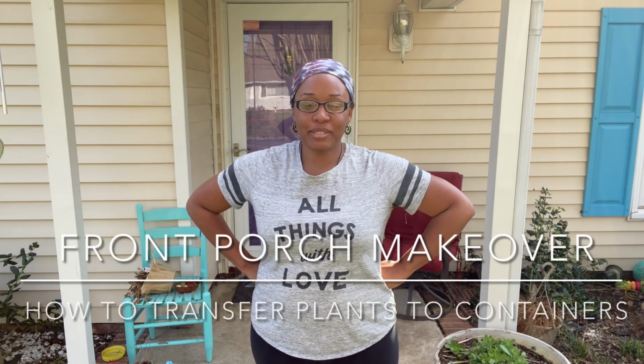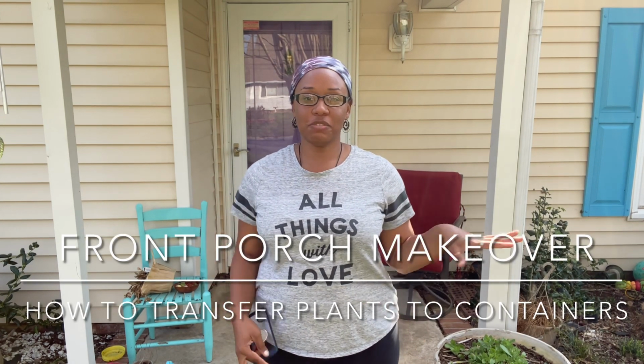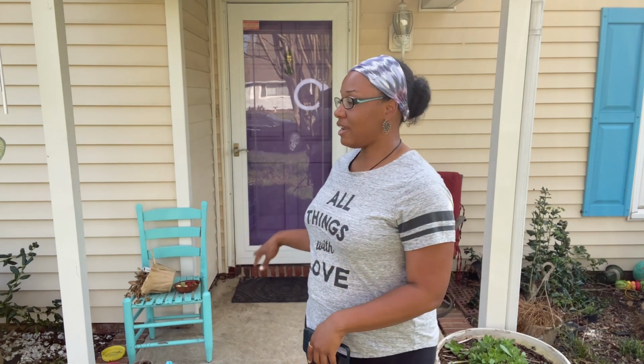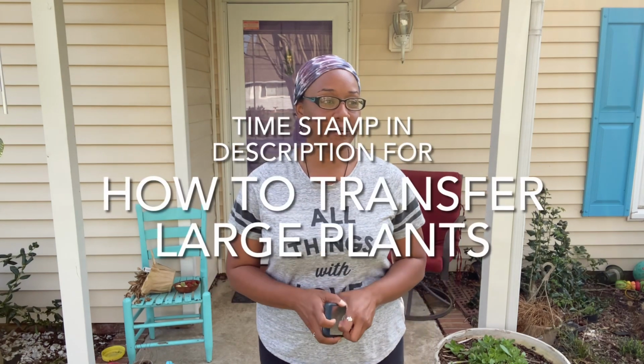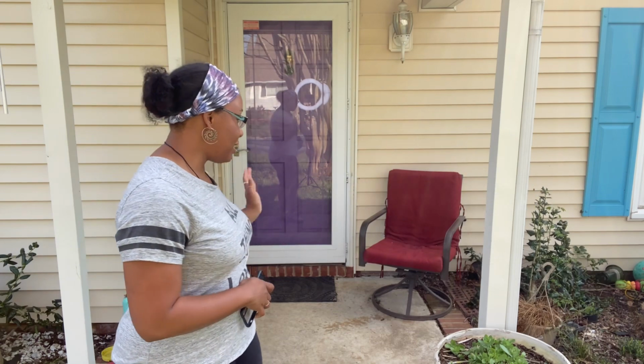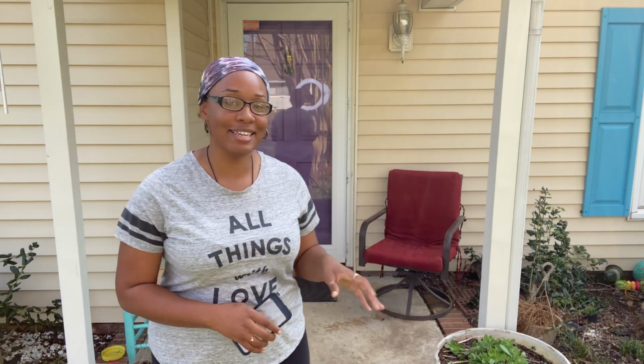Today I'm going to be shifting gears a little bit from all the big stuff that needs to get done. Still working through the side garden. So today's video is me just tidying up the front porch area. As you can see, it's not super big, but it is very neglected.